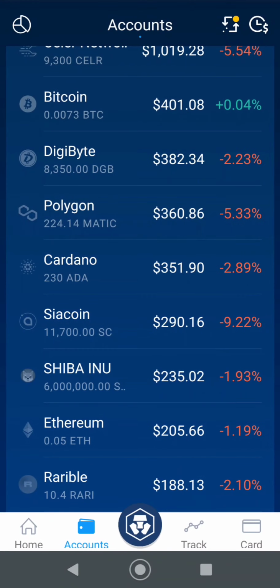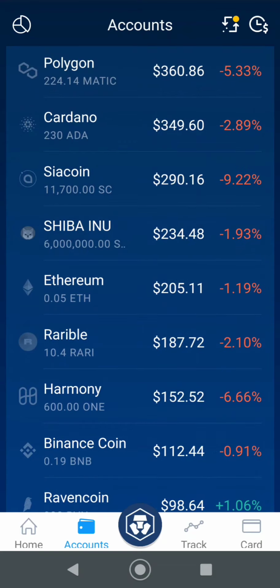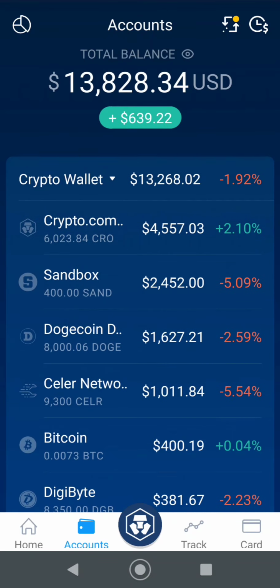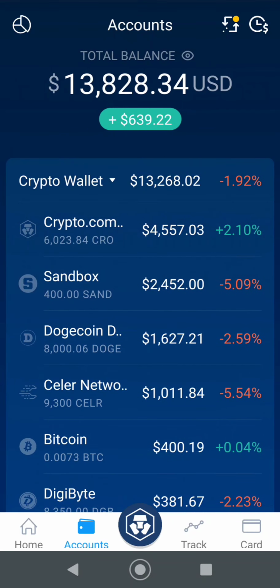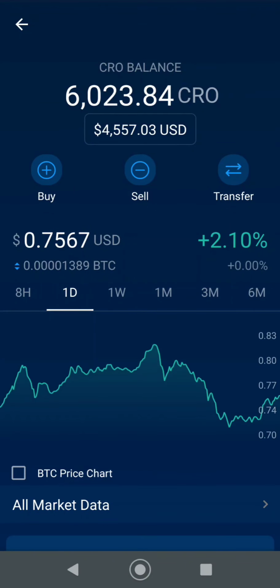Let's go back and look at the crypto markets in general. Overall, they're pretty red. There's a couple greens in there somewhere. Crypto.com, the CRO, one of my bigger holdings, you can see we're at 75, almost 76 cents. We're going on the way back up.